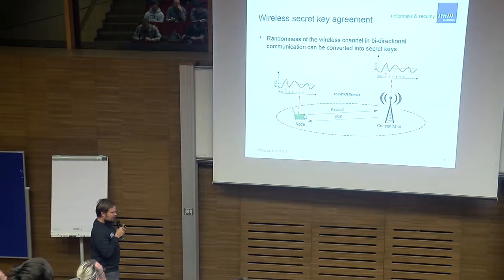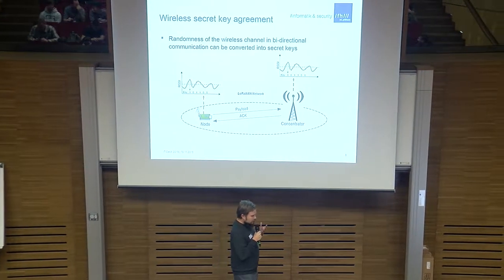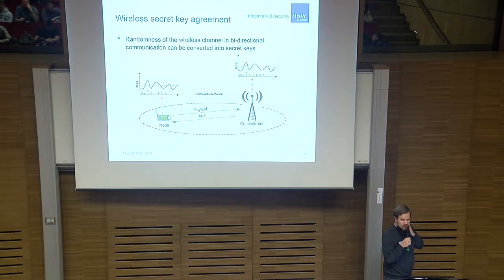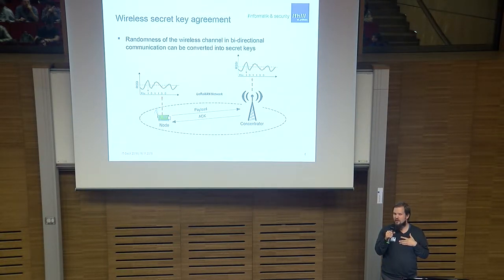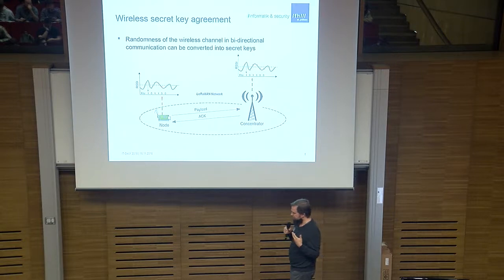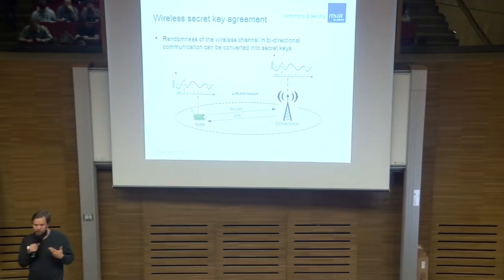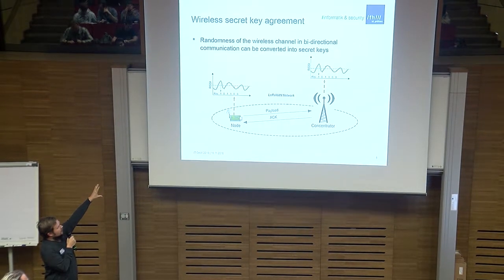And we would like to do this a little bit differently. We say we are not relying on the cryptographic elements like Diffie-Hellman, but instead we try to look at the physical properties of the wireless channel. And this is now the really new concept, which we try to progress forward. And the main idea is actually given on this slide, on this figure.